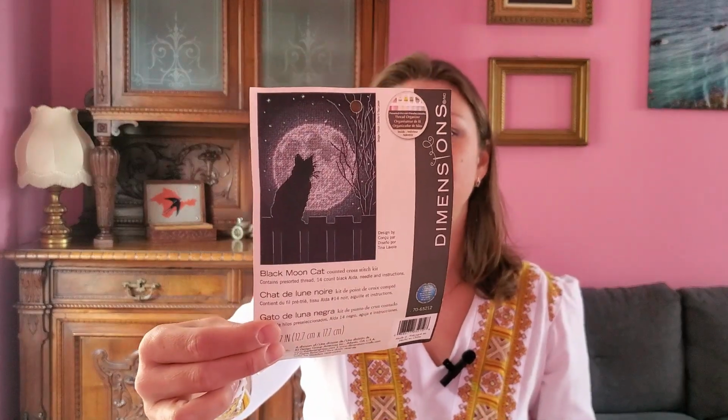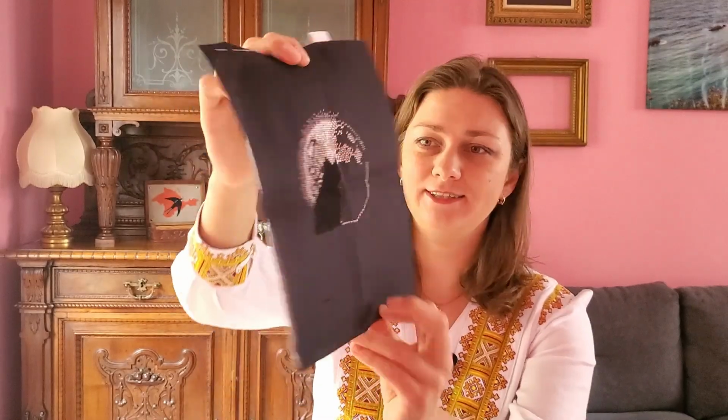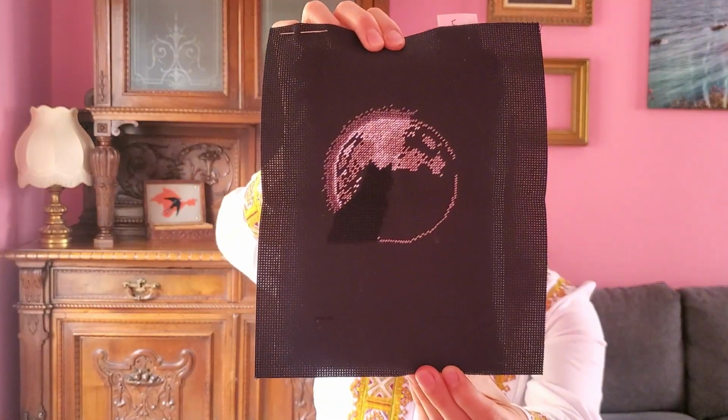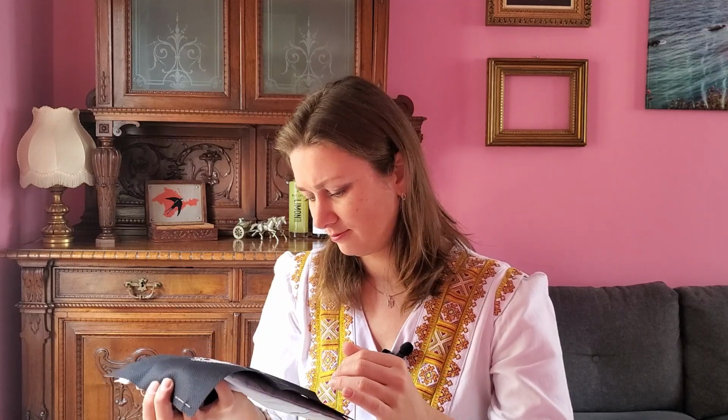So here lives this small Dimensions kit with a cat that I started, I think, during Deutsch Mania last year. Very cute pattern, and I worked a little bit on it. Yeah, here we go. Oh, it's been a while, so I don't even remember what exactly I did. Probably I did a little bit more of the moon. I hope I'm not showing you the same that I showed last time. I already don't remember how much I stitched since I've seen you last. I should do my Flosstubes more often.